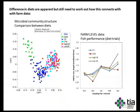And so the other problem is just trying to link our data to farm level data, which is the current problem. So we can see differences between diets. We don't need to know the name of these diets. They're just different diets, and you can see that they're different. This is a statistical analysis, and it basically just says the blue triangles are different to the pink dots. It's a different diet, you have a different microbial community.